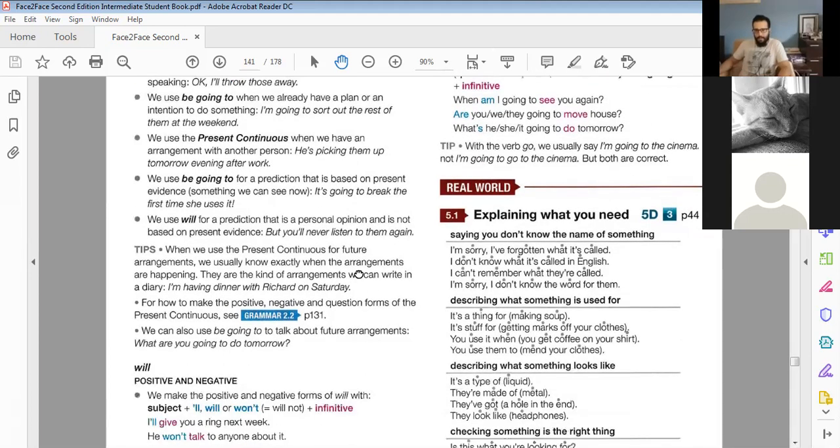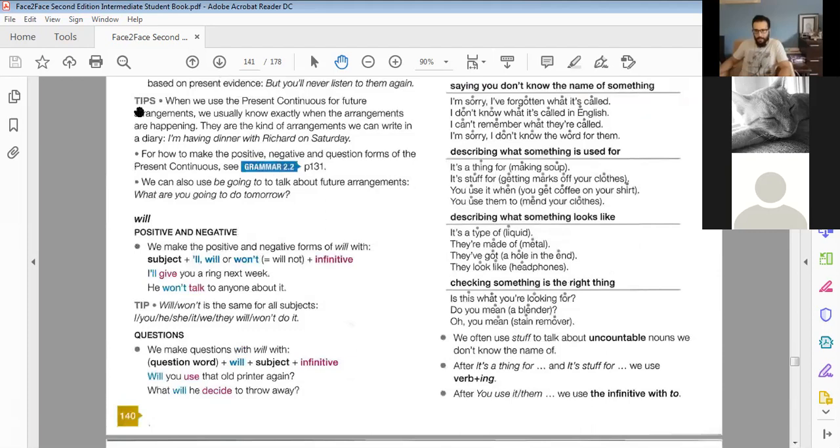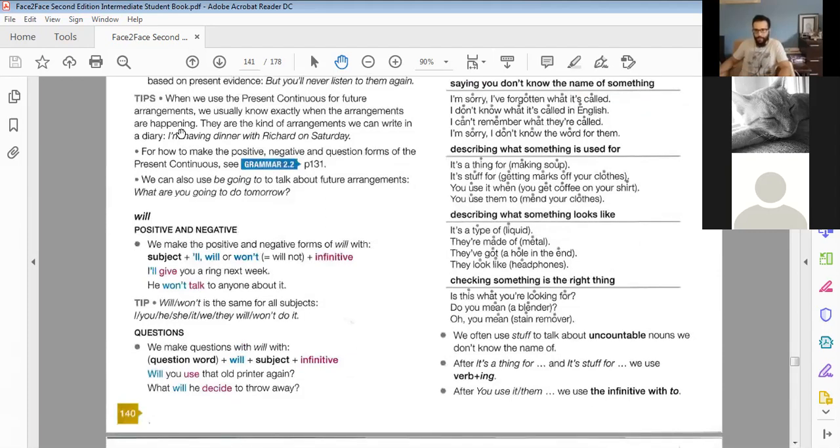All right, so the first tips, then. Can you read the tip here, please? The first one, Ibrahim. When we use the present continuous for future arrangements, we usually know exactly when the arrangements are happening. They are the kind of arrangements we can write in a diary.